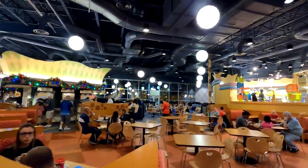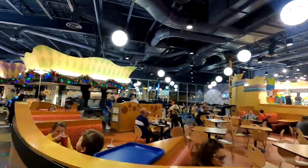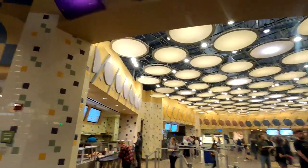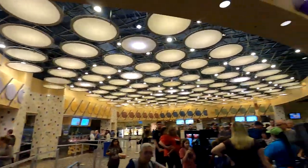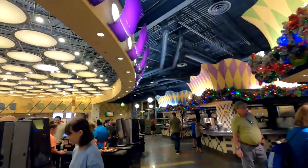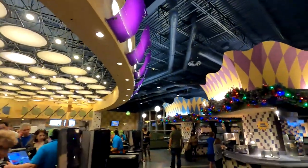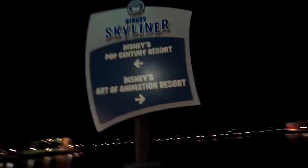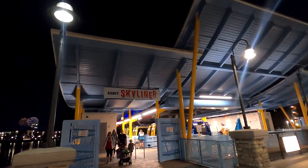I don't actually know if I've been in this dining hall either, dining at the Pop Century over here to grab some water, but you can see it's got quite a setup, really large dining area here, plenty of options it looks like, and different registers for people to ring out at. Must be a popular stop. I'm pretty sure this Skyliner sign here is new. Really cool to see this one popping up. All the little details around the Skyliner. Look at the little Disney Skyliner banner back there as well.